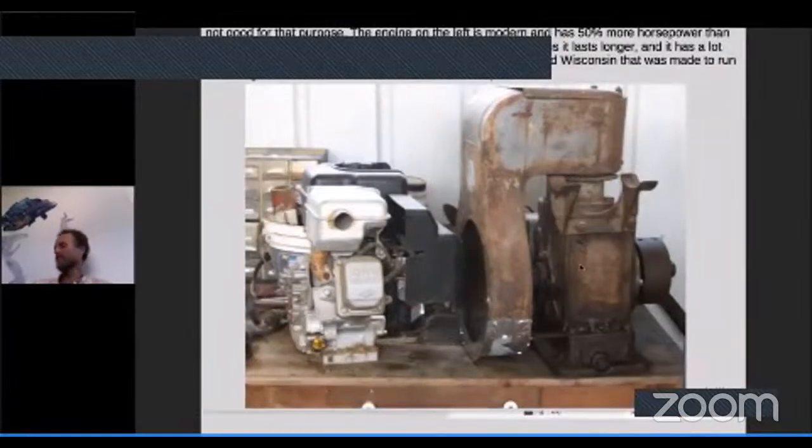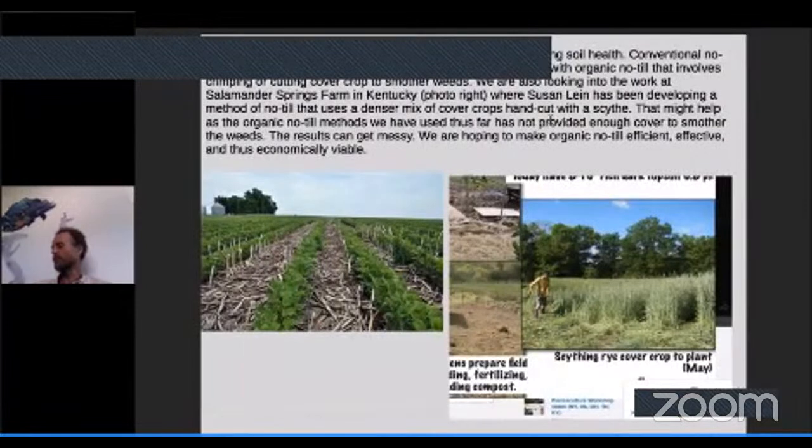So no-till farming is another thing that we've worked with a bit. We are currently mostly doing tillage because we are commercial farming. We're earning our living doing this. We're not just monkeying around here. A lot of farming these days is commercial no-till.